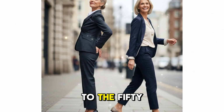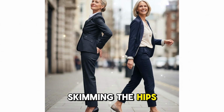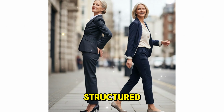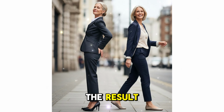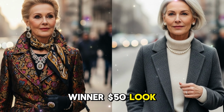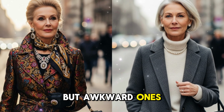Now compare that to the $50 look. The trousers hit right at the waist, skimming the hips without clinging. The blouse: loosely structured, not baggy, not tight, just clean lines. The result? Effortless elegance. Winner: $50 look. Because well-fitted clothes always outshine expensive but awkward ones.